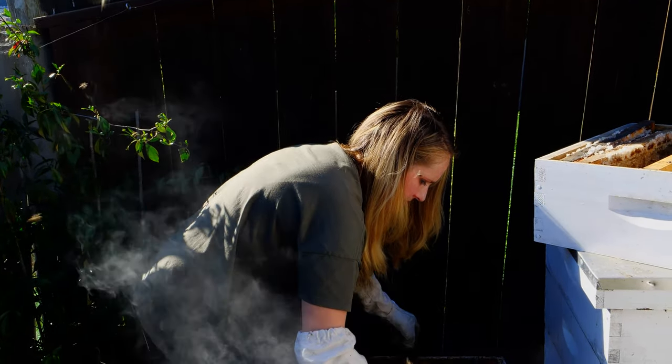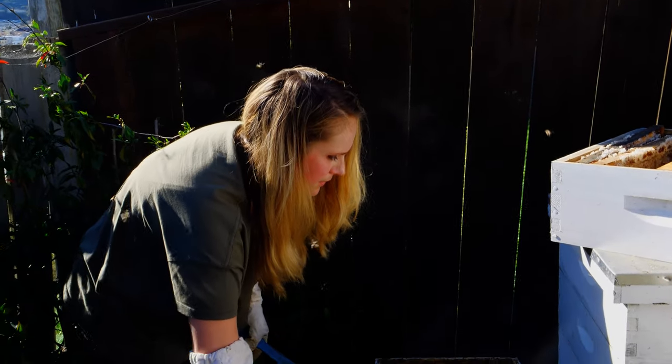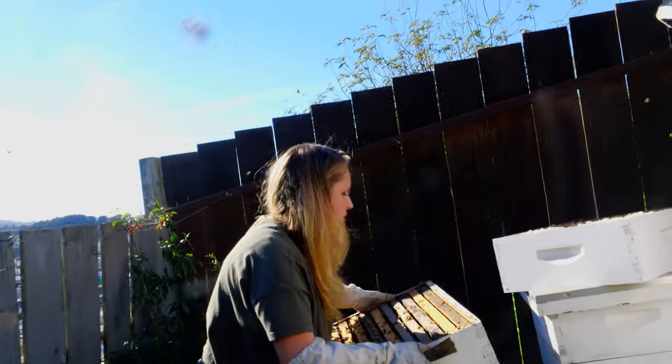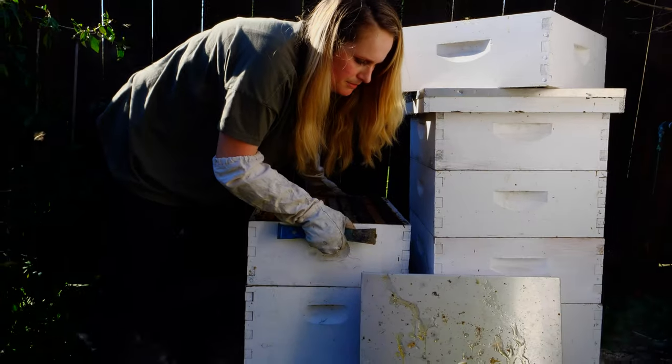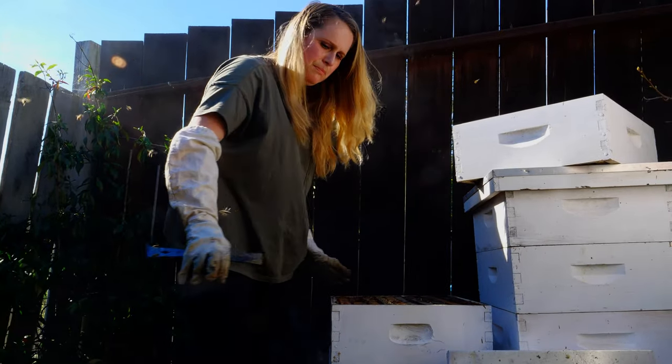We know what the queen does. And like you said, I don't want to risk hurting her. Okay, well then I'll close this one up. I always like to put everything back on in the same order. So this hive isn't too strong right now. Sometimes in the summer, we'll open this up and it'll just be packed with bees.